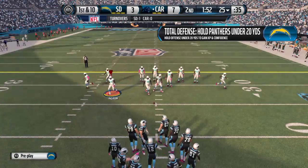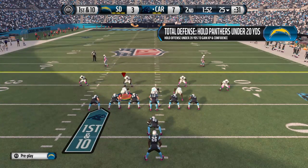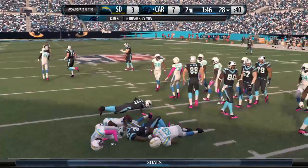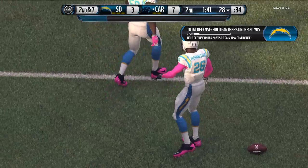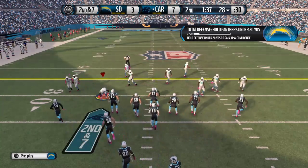The Panthers are going to line up. Close game, second quarter. The score's 7-3. The Panthers will take the snap from the 25. Robinson's going to make the tackle. Good coaching on the defensive side. Everybody stays at home. They stay in their gap, and they hold that run to a short gain. And now they'll try over again on 2nd down.